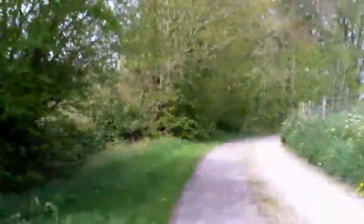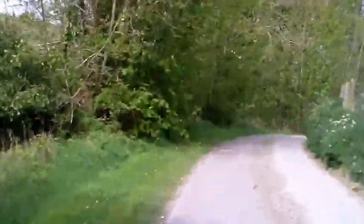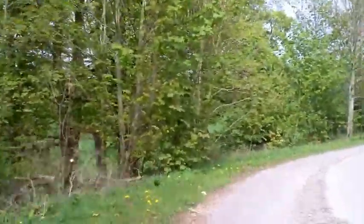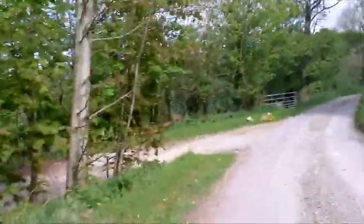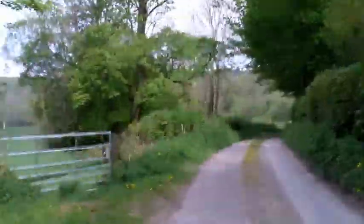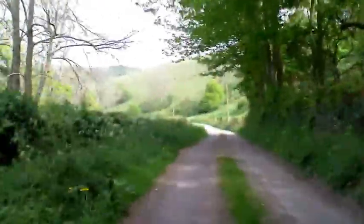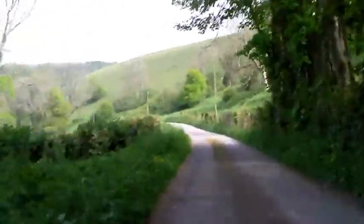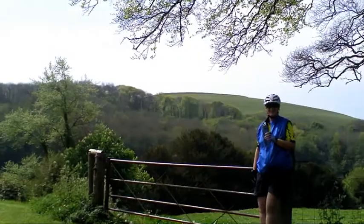I'll just leave the video on for a few minutes because we come along this beautiful little lane, which is typical of the roads we'll be on for much of the next sort of, I don't know, 5 to 6k. There's a British cricket pitch on the left. On the right hand side ahead you can see the strata on the hill, which have been worn by generations of sheep walking along the hill.